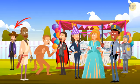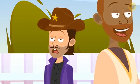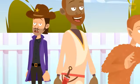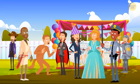Look at this guy. Unlike all the other guests, his costume is totally inconsistent. It's a cowboy hat and Joker's jacket. He probably wore whatever he could find in a rush, trying to hide.